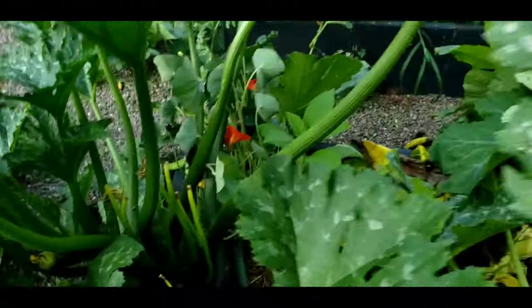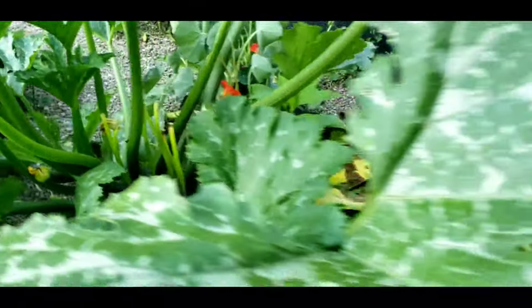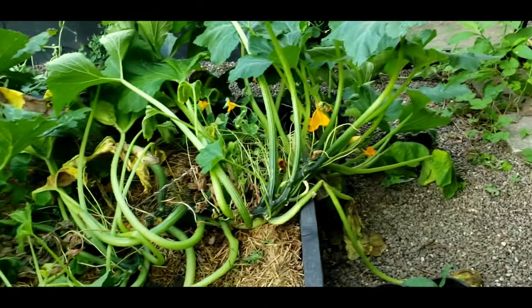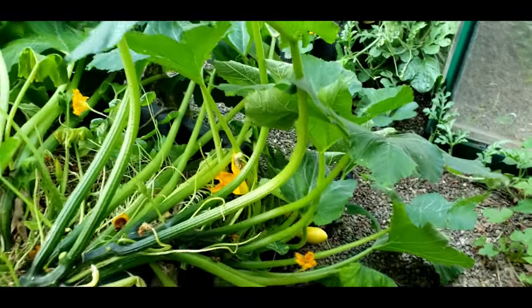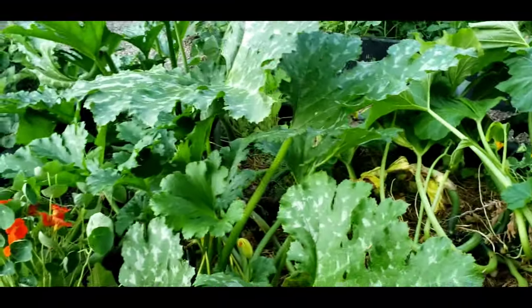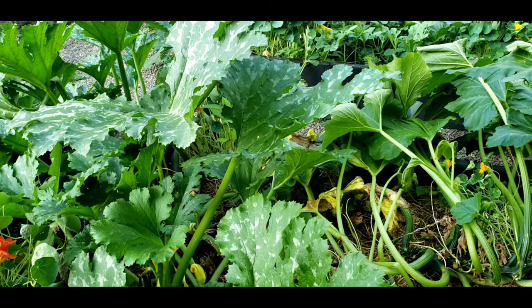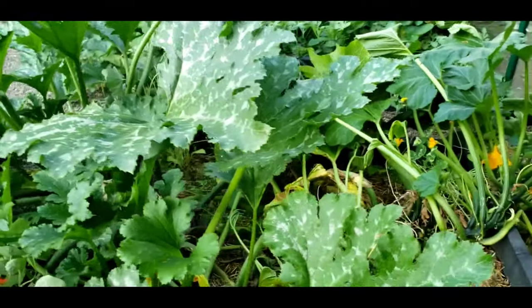Let's look over here on the other side. I do have a few zucchini still trying to form on there, and looks like there's at least one more Tempest squash there growing. So still may get a few more squash off of these before they finally die off. I may replace them. I don't know what I'm going to grow in this bed after they die off here. We'll just wait and see.